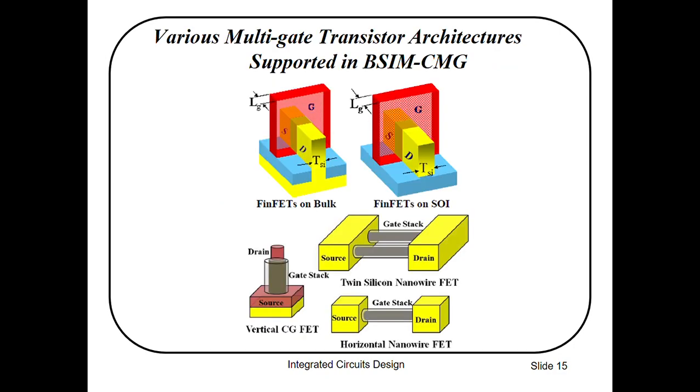Here we have the various multi-gate transistor structures that are supported in the BSIM-CMG models. Here we have FinFET on bulk and FinFET on silicon on insulator. This is the vertical common gate FET. Here we have the twin silicon nanowire FET, and this is the horizontal nanowire FET. These are the different multi-gate transistor structures that we can use in the development of future integrated circuits.